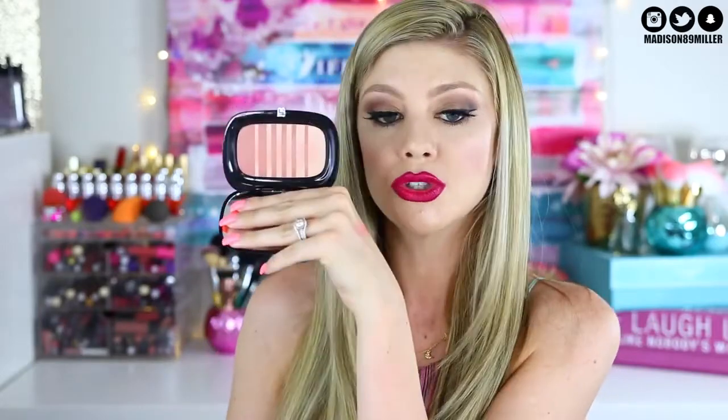It's absolutely gorgeous. This formula is just like perfection. And then the other shade here that I have is called Flesh and Fantasy. And this one is more on the neutral side. I don't recommend this one if you are darker skin because it's not gonna show up as well, and you're gonna see why. It's very, very light.